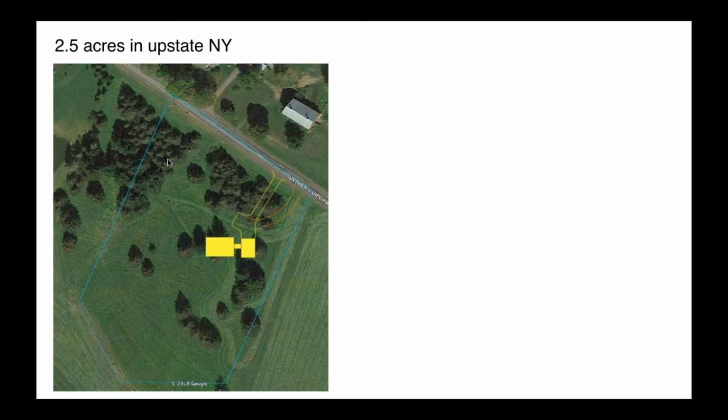But the lot had quite a few of these trees, and this yellow is where the house is going to go. And you see a couple ideas on driveways. These were kind of early plans. Do we take the driveway straight up through, or do we curve up here, and so forth? But one of the things we had to do is remove quite a few of these trees.